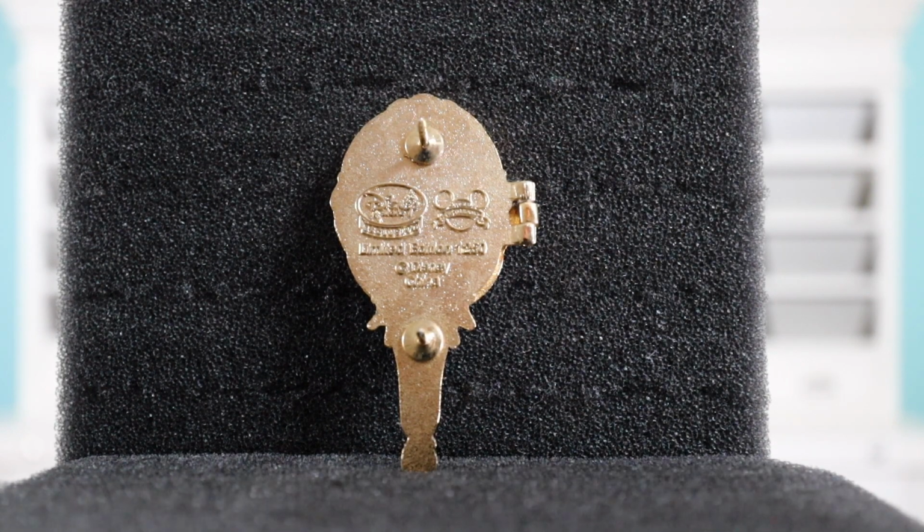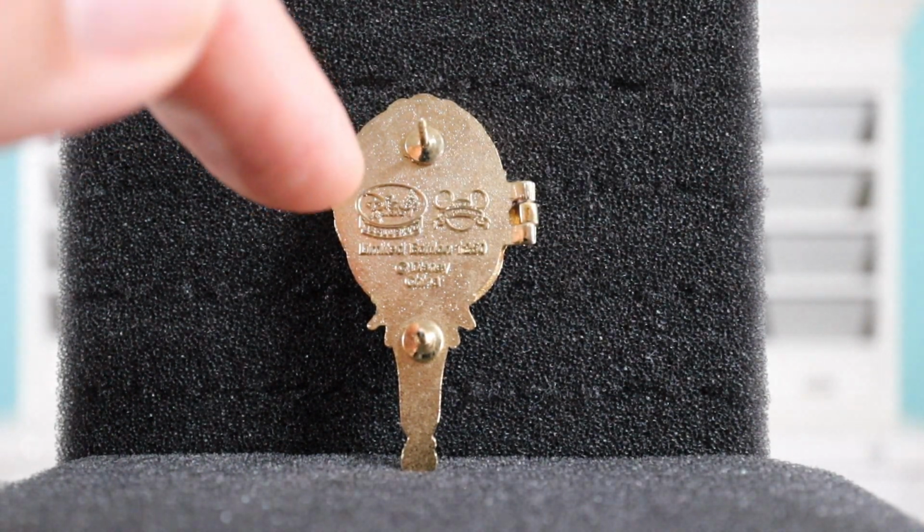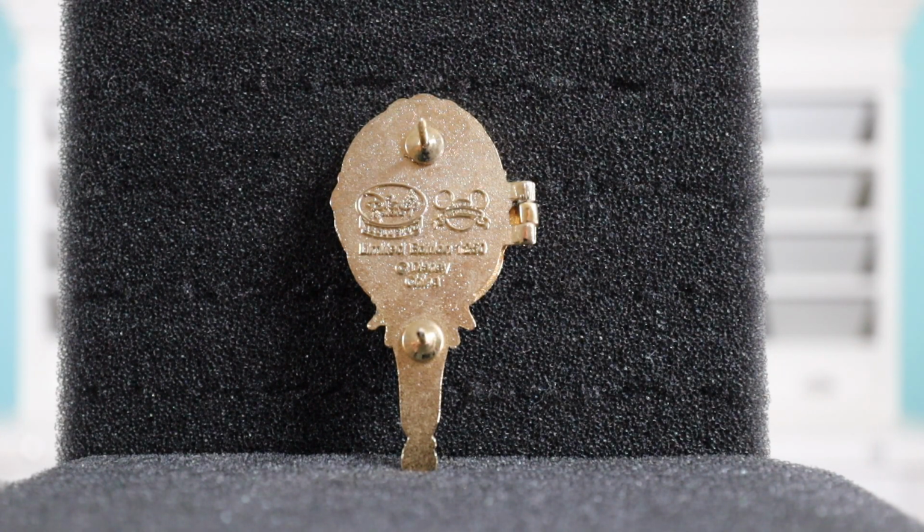As you can see, it has 2 pin posts, has the gold finish on the background. It says Disney Store exclusive, so this is a Disney Store pin. On the right-hand side, it has the Disney Pin Trading copyright, and this is from 2009, and this says limited edition of 1250, and on the bottom, it has the Disney copyright. So I really like this pin.